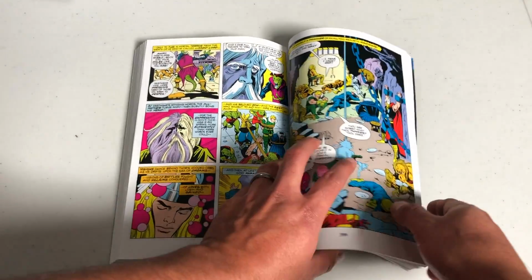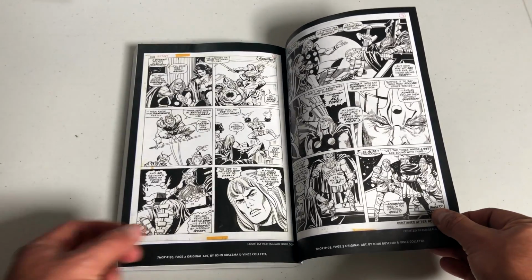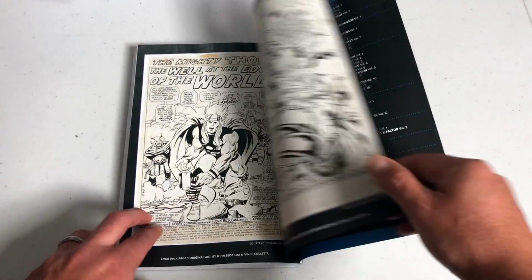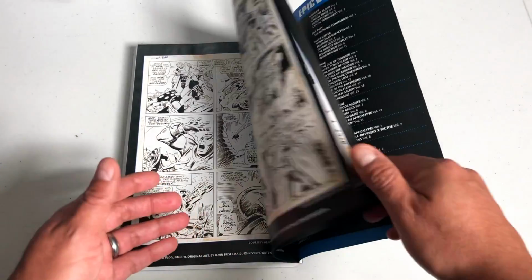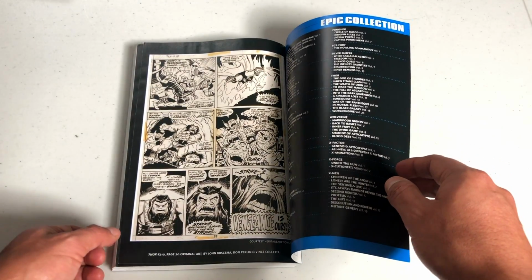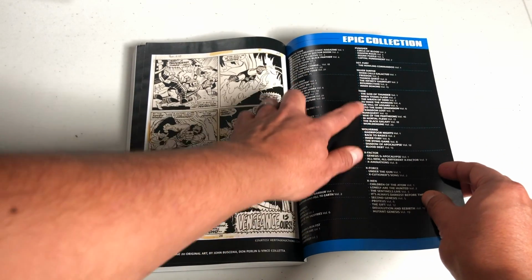Now, let's look in the back here for extras. So what we have here is original artwork by John Buscema and Vince Colletta. Now, the book is 480 pages, and as I mentioned, retails for $39.99, which is the price of the Epic Collections. And there's the last page, and here is a list of all the Thor books you can pick up.